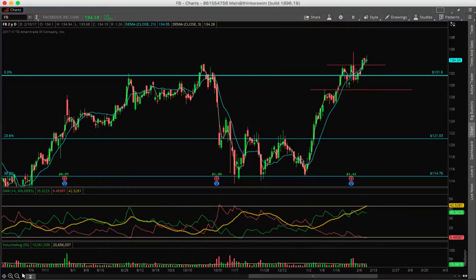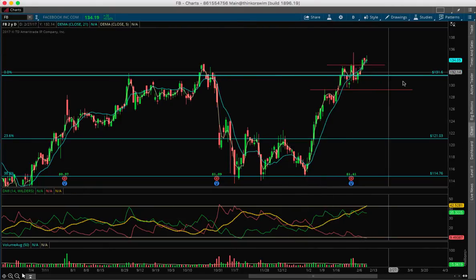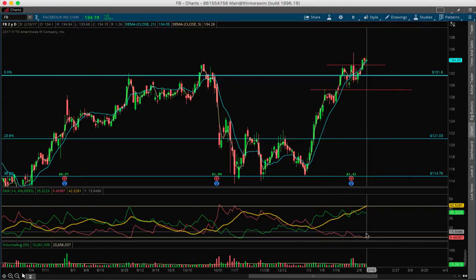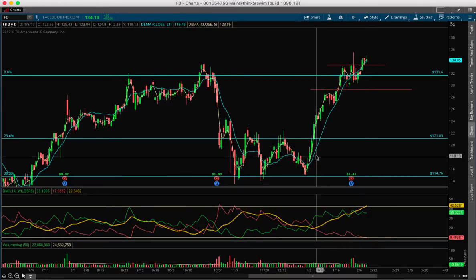Now let's talk about Facebook. Facebook looks like Apple. It moves very nicely. It broke out right here, the Fibonacci 132. I went long right here, but I cashed out because you have to respect the directionals being overextended and the ADX of 42. You have to respect that.